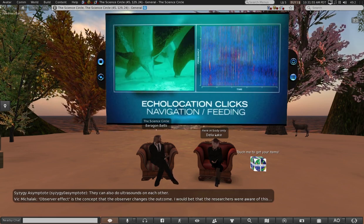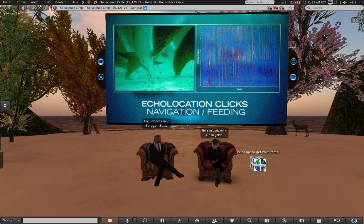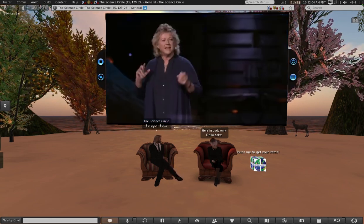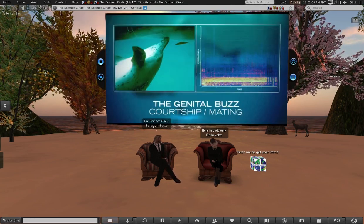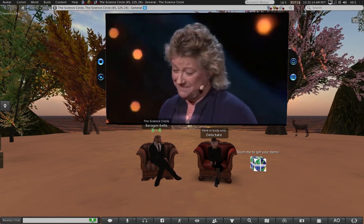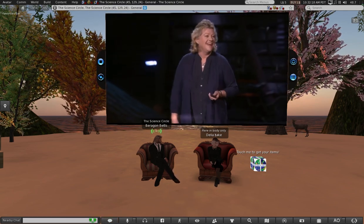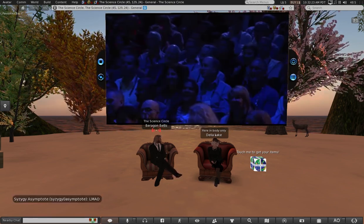Another well-studied sound is echolocation clicks. This is the dolphin's sonar, and they use these clicks to hunt and feed. But they can also tightly pack these clicks together into buzzes and use them socially. For example, males will stimulate a female during courtship. The dolphin sonar is so effective that they can buzz each other remotely from a distance, because the pressure waves travel through the water so effectively that they don't even have to be touching.